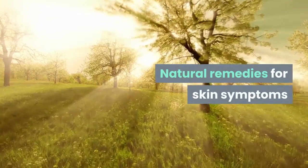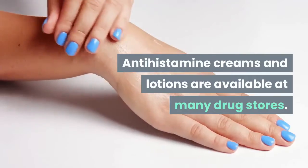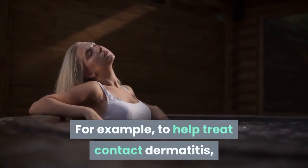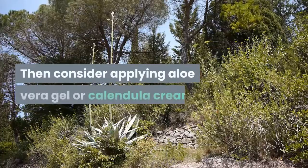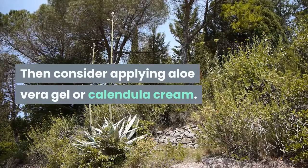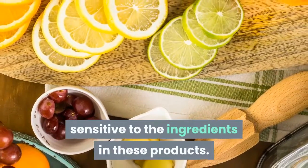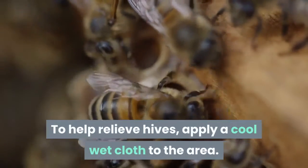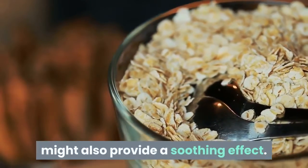Natural remedies for skin symptoms. Antihistamine creams and lotions are available at many drugstores. Some other remedies may also help soothe skin symptoms. For example, to help treat contact dermatitis, bathe the irritated area with warm water and mild soap. Then consider applying aloe vera gel or calendula cream. Note, however, that some people can also be sensitive to the ingredients in these products. If your child's skin is dry, a fragrance-free moisturizing cream or ointment may help. To help relieve hives, apply a cool wet cloth to the area. Putting baking soda or oatmeal in your child's bathwater might also provide a soothing effect.